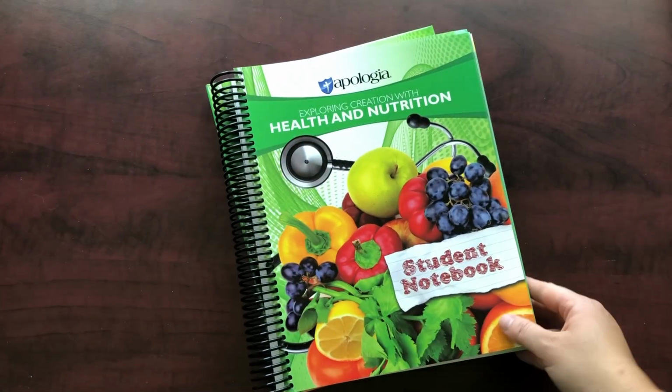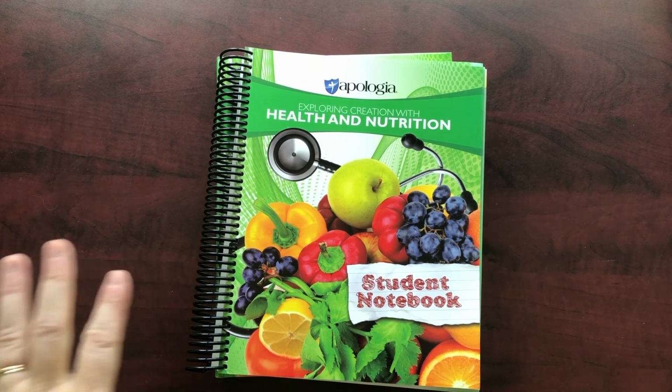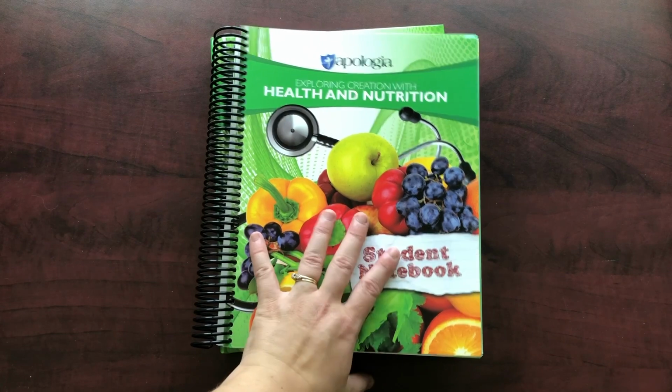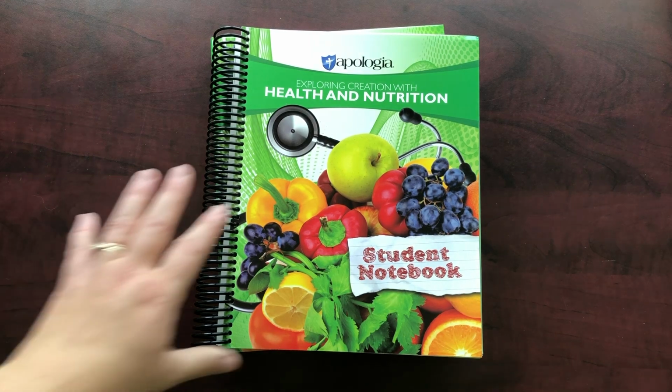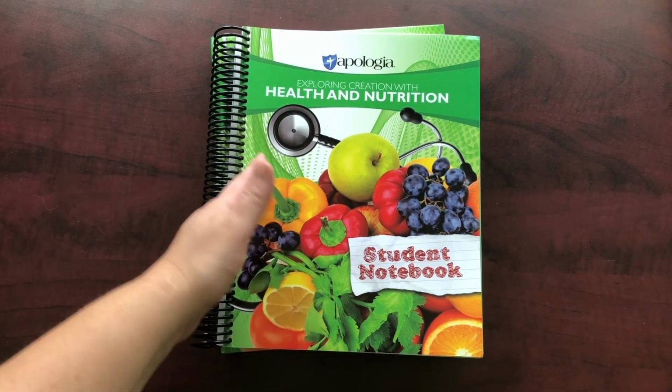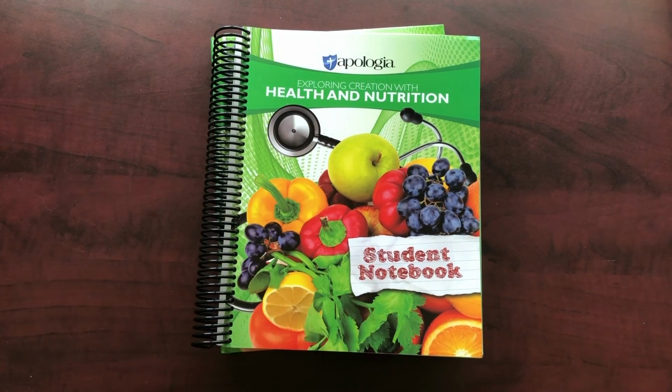Next is science. My son in grade 9 likes different parts of science, but he's not a huge science person. He likes astronomy, so we looked at some astronomy high school courses for him, but they're a little bit higher level, more like grade 10 or 11. And at one point he was interested in being a chef, so I thought this would be really good for him. This is Apologia's Exploring Creation with Health and Nutrition.